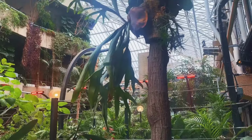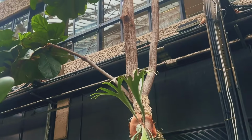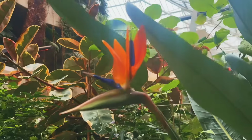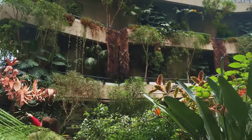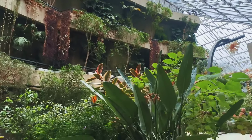As a huge plant lover myself, I recognise quite a few of the plants in here. So this one is a staghorn fern, and these are very interesting. They're very popular at the moment, and a lot of people actually grow them from plaques on their walls in the home. It's an epiphytic plant, which means it grows on other plants or objects, but it's not parasitic. The name comes from its resemblance to deer antlers.